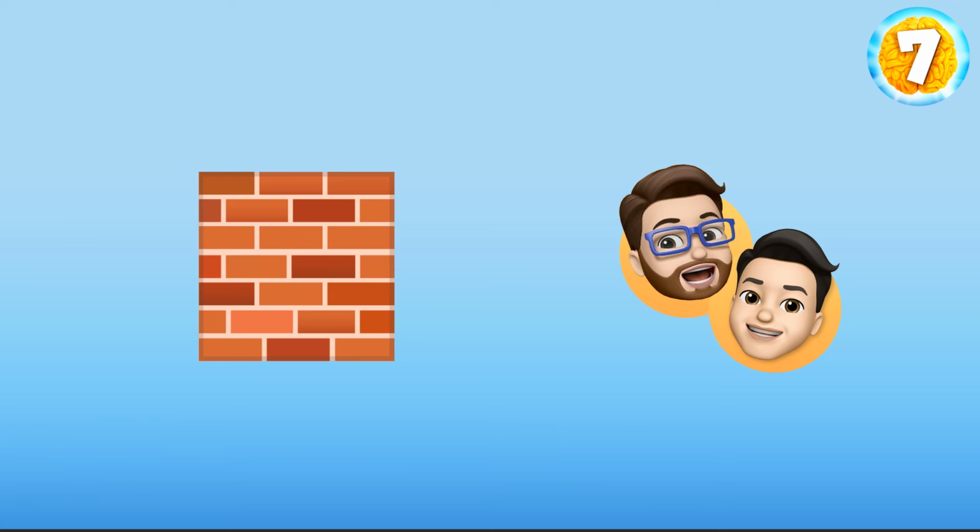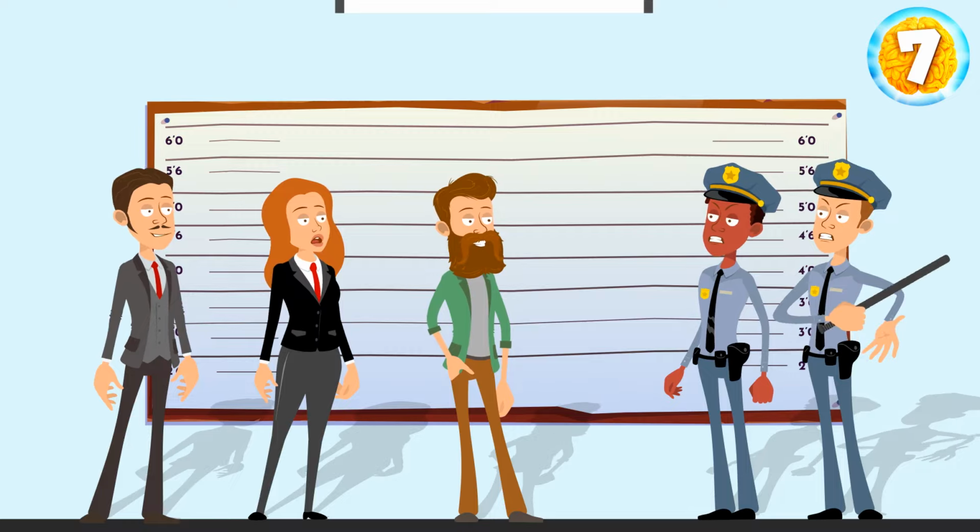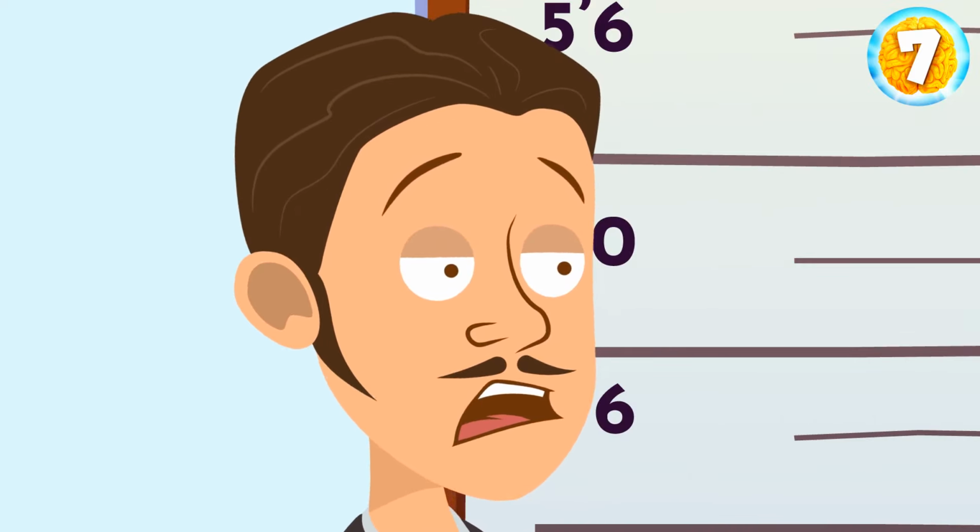The emojis seem to make sense after all. They're a wall and a father with a son. Combine them, and you'll get Walson. So Mr. Walson must be the one stealing cars.